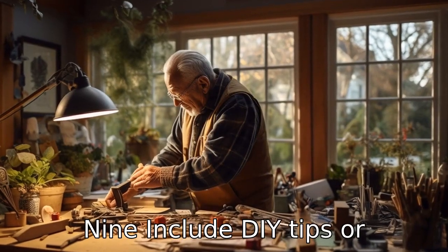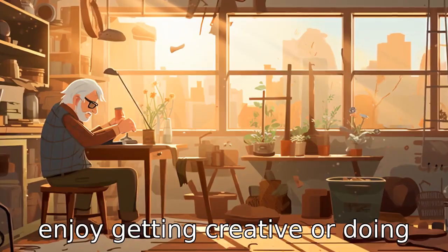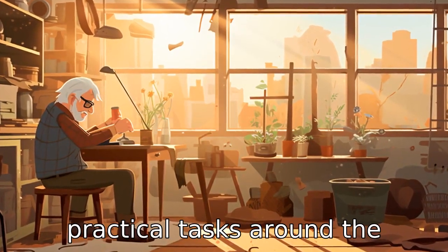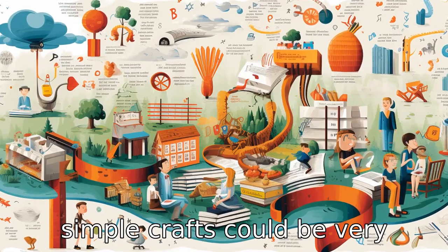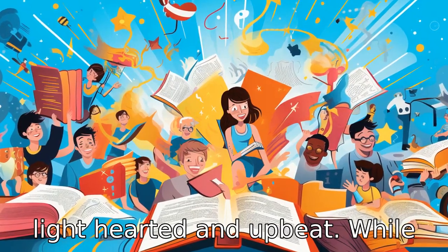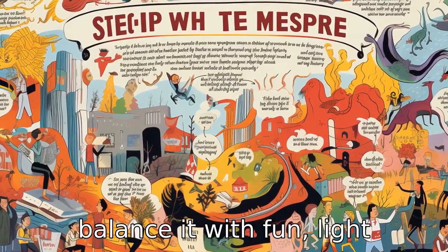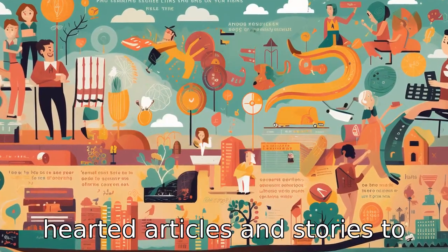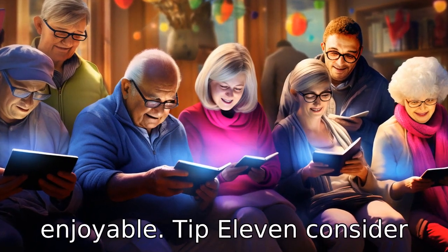Tip 9. Include DIY tips or creative ideas. Many seniors enjoy getting creative or doing practical tasks around the house. A section with ideas for home improvement, gardening or simple crafts could be very interesting. Tip 10. Keep it light-hearted and upbeat. While it's important to provide serious, important information, balance it with fun, light-hearted articles and stories to keep the tone optimistic and enjoyable.